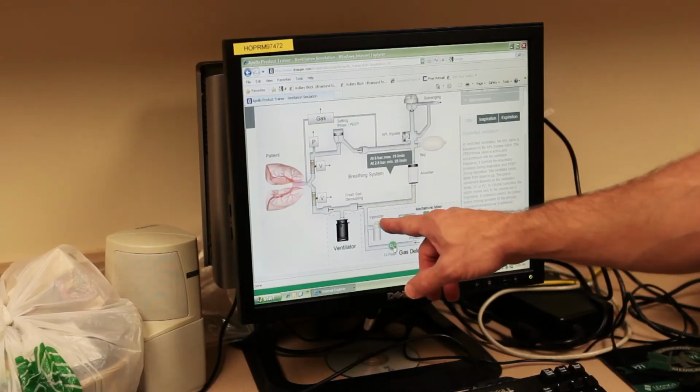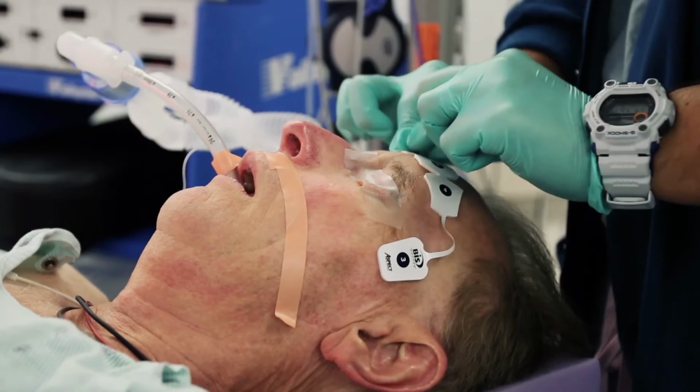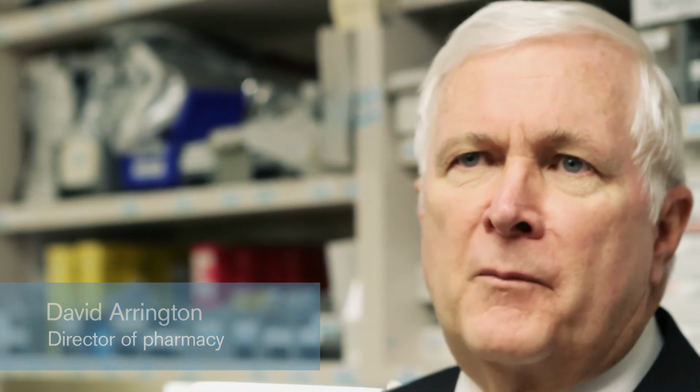And in this case, what we found out and what we really didn't know, to be honest with you, was we found out that these machines, when you use the low flow wizard on the Apollo machine, it actually almost starts to pay for itself. The Dräger Apollo machine has allowed us to reduce the anesthesia costs approximately 20 to 25% over what we were experiencing before then.